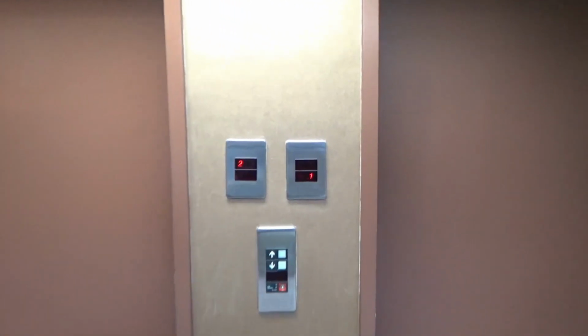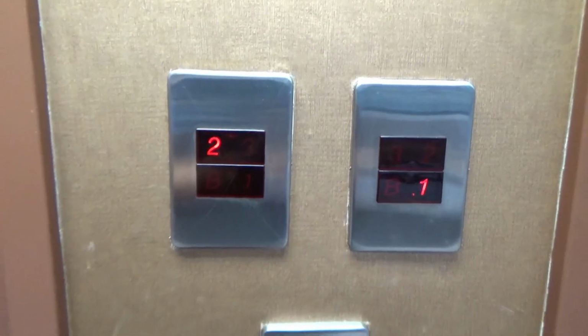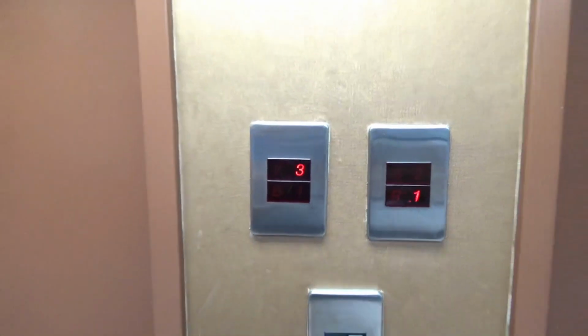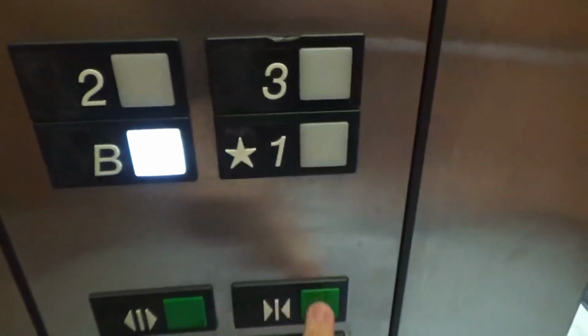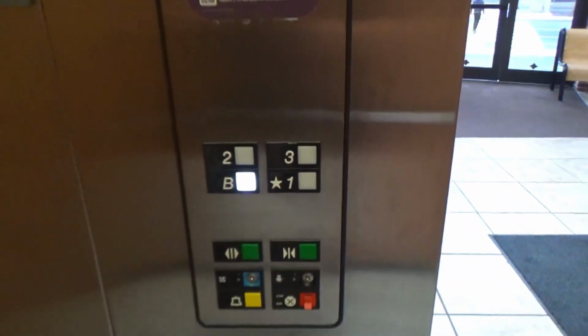See these exterior indicators work. Wow, all these indicators work, which is nice. Well, anyways, let's ride this elevator to the basement. Door close button does not work on this elevator. On the left car it did.